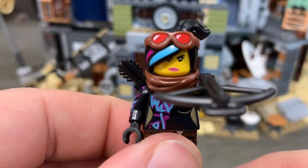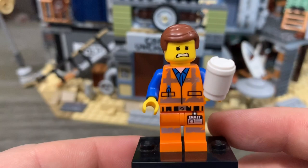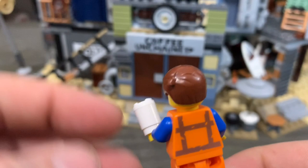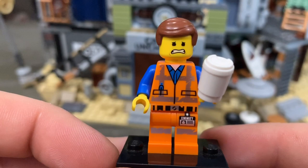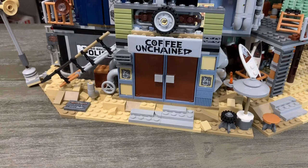Last but not least, we have Emmet. Emmet with his coffee. He's coming straight out of Coffee Unchained. Quite frightened, Emmet. Another exclusive Emmet. Again, everything torso is the same. Everything from front to back is the same. Same hair. We just have an exclusive emotion on the front and back, a smiley face on the back, shrieking on the front. This is probably why Lucy maybe misses Batman, because Batman's more dangerous than Emmet. Emmet, he's kind of a scaredy cat, if you guys are familiar with the movie. So that wraps up our minifigures. That wraps up this entire gorgeous set.